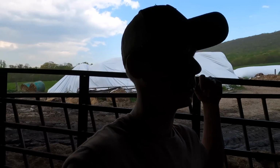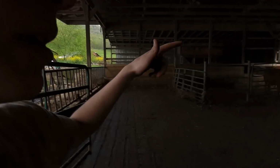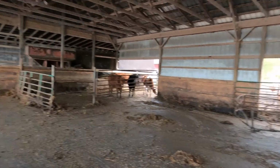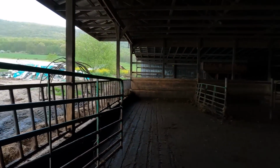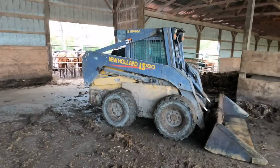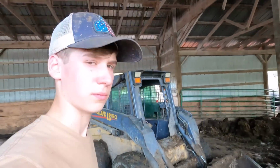While I'm waiting to figure out what's going on with that, I'm gonna throw some bedding in here and let these calves back inside because they're hungry. They wanna get to the feed and eat. So take the bucket off the skid loader, get the bale spear, and bring some corn fodder bales in here.